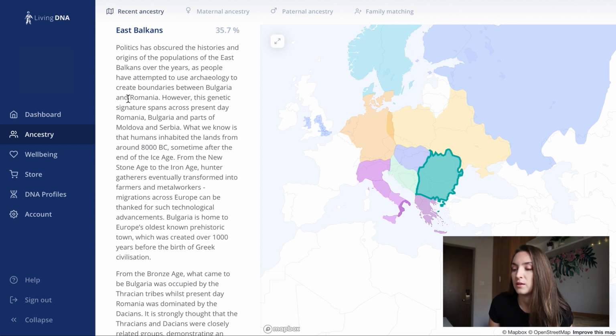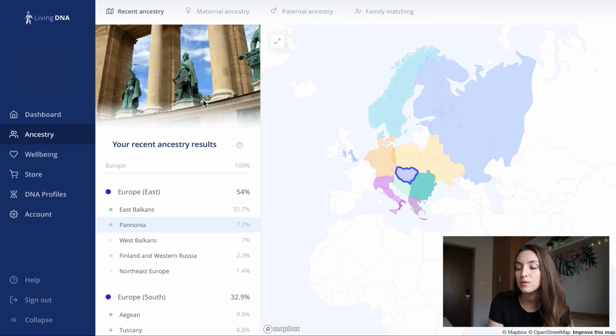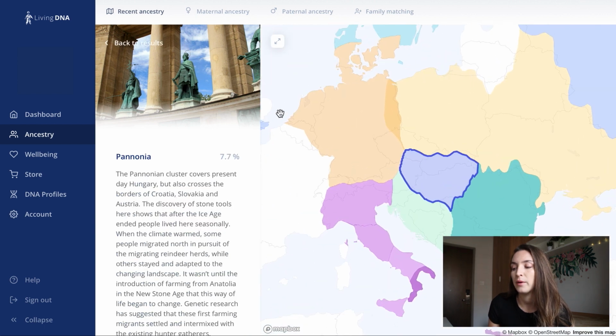So this genetic signature spans across present-day Romania, Bulgaria, and parts of Moldova and Serbia. What we know is that humans inhabited the lands from around 8000 BC, sometime after the end of the Ice Age, from the New Stone Age to the Iron Age, and so on. So let's move on to the next one. The other one is from Pannonia, which is 7.7%. We can see that this covers present-day Hungary, but also covers borders of Croatia, Slovakia, and Austria.